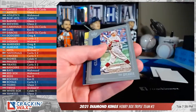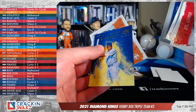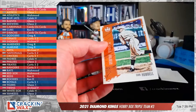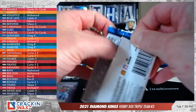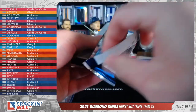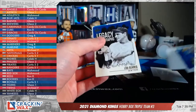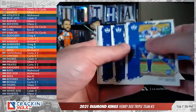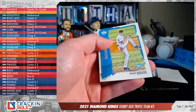Chris Speaker is a gray frame. Brooklyn Elegance. No, what am I talking about? Jackie Robinson Elegance for Brooklyn. Belot and Carl Hubble. Still looking for hit number one. Think we might possibly have it in here. Nope, it's a dummy. Ooh, almost lost him. Leody Taveras, Killebrew, Bregman, Garrett Crochet, Bueller, Lou Gehrig, Jeffries, Trevor Rogers.